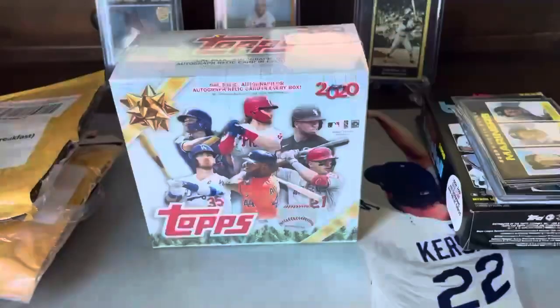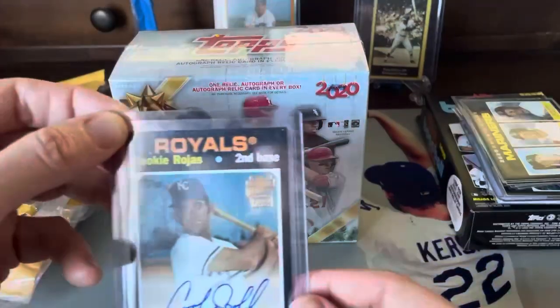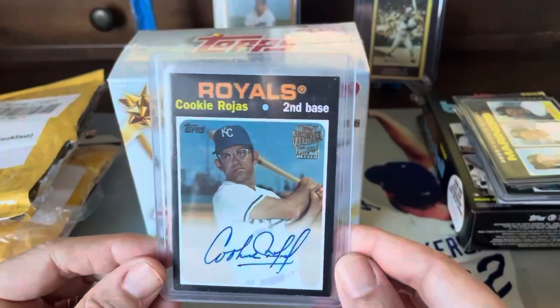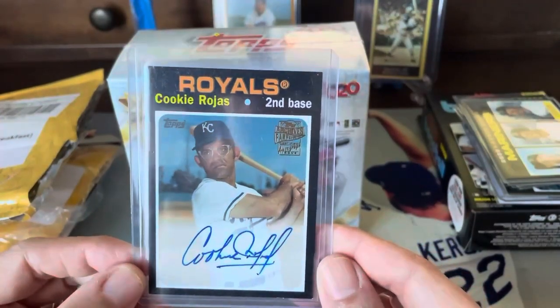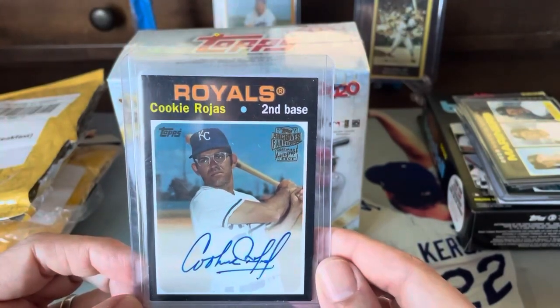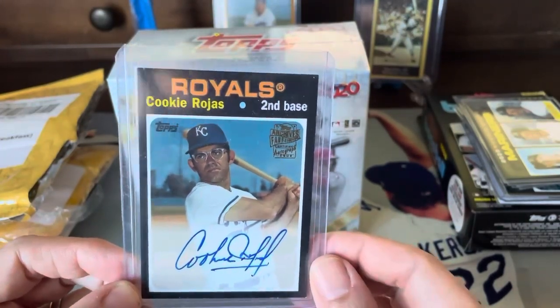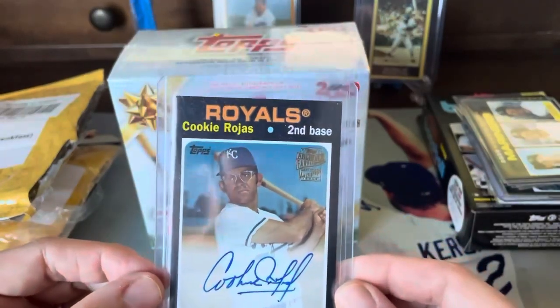All right, Leah. So let's go ahead and start off with some of the cards that we just recently received in the mail. This is a beautiful Cookie Rojas autograph card. He was a second baseman for the Kansas City Royals for quite a few years there. We PC him, so this is a nice little addition to our collection.